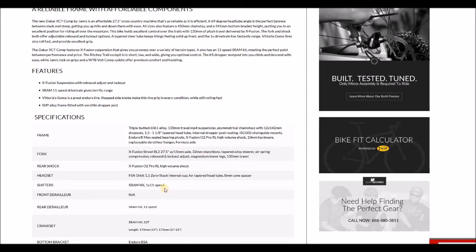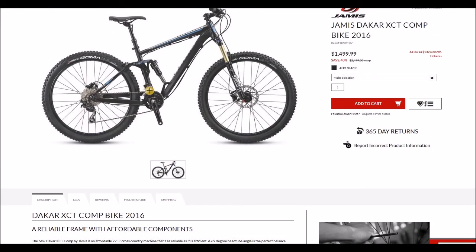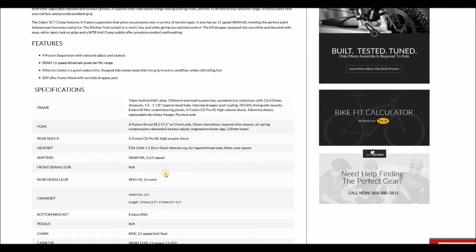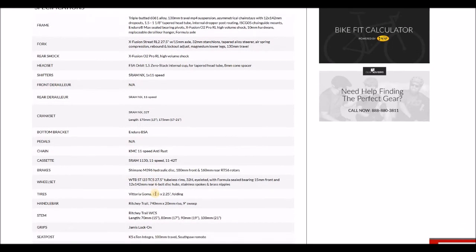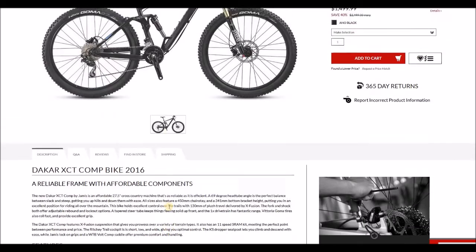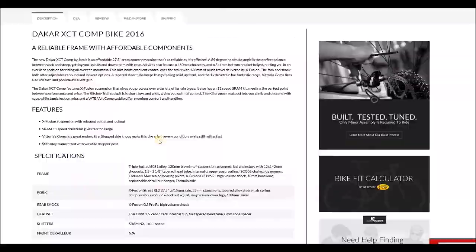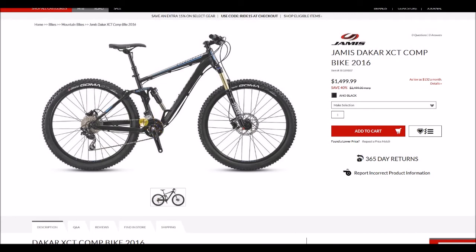Okay, so here's something that we like to see. It's a 1x system, 1x11. Okay, why does it... Okay, so am I wrong to think? Why does it say 1x system if the picture clearly shows there's a front derailleur? So there might be a little picture problem. Do not buy this without contacting them and asking them about the bike first, because there is a discrepancy on what they say the bike comes with versus the picture. So we want to make sure we're getting exactly what we think we're getting.